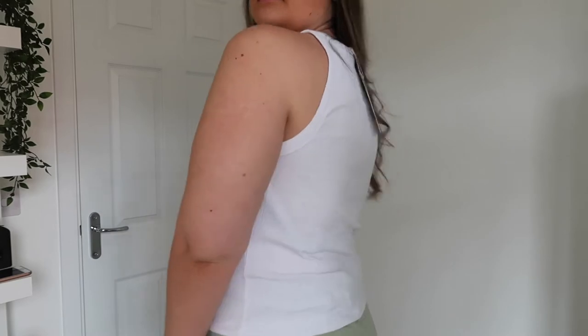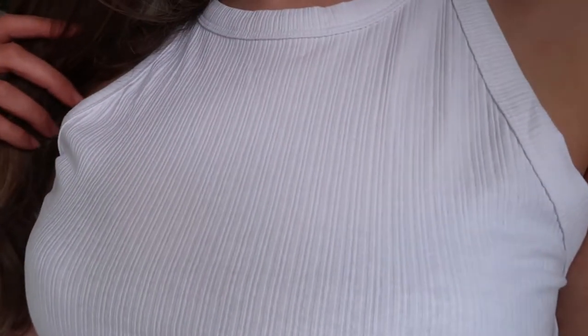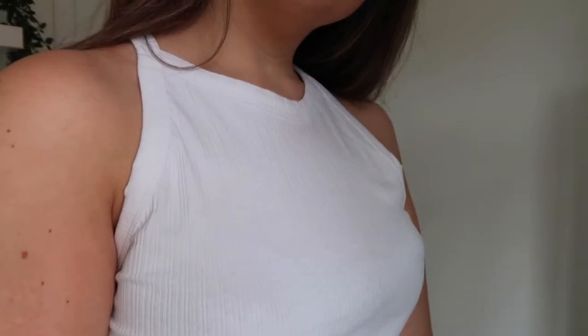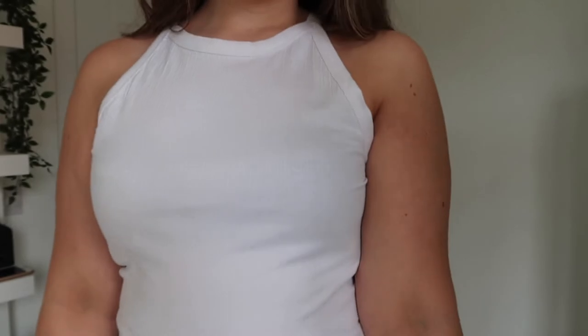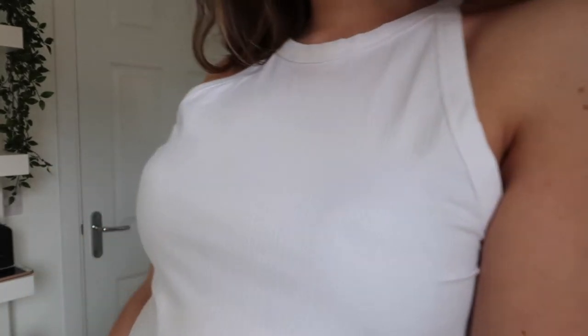So I absolutely love this white top. It is super, super basic, but it's super comfy. And the rib detailing is so, so nice. It just fits great and looks really nice. I think it goes really nicely with the green trousers. If you tuck it into the green trousers, it looks lovely.